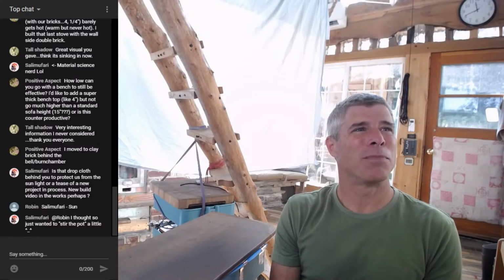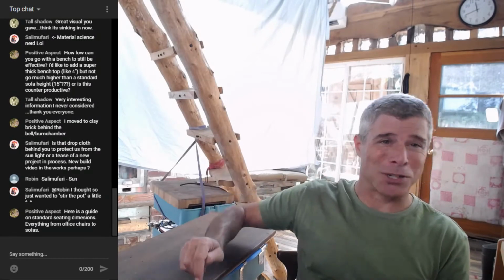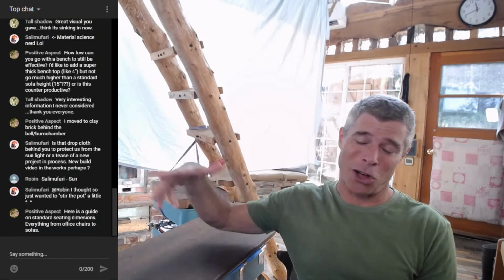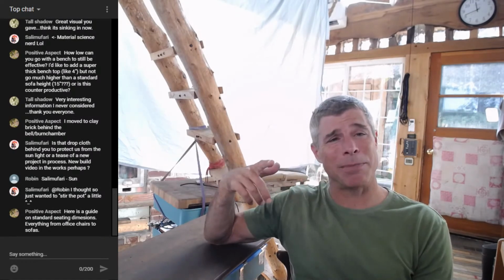I don't think there's an absolute. I think it's going to depend on the system. But the biggest factor, I would say, Positive Aspect, is how hard can you draw? If you can pull the cold gases out of that low area, then you can go as low as you want. You could have a core up 100 feet and a bench way down there, and as long as you have the draft to pull it back out, you'll get it. But that's going to be the challenge.